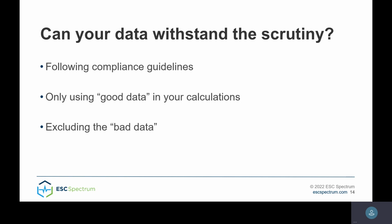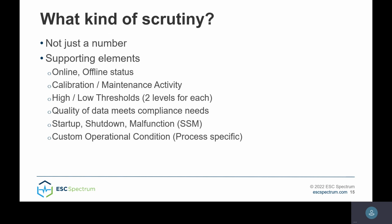And what is that scrutiny? Are you following the various compliance guidelines and rules? Are you using it to understand the difference between only having good data being rolled up into your calculations and being able to easily exclude the bad data? And again, to reemphasize, it's not just a number.